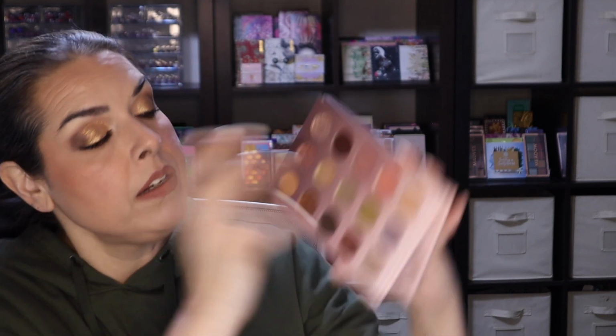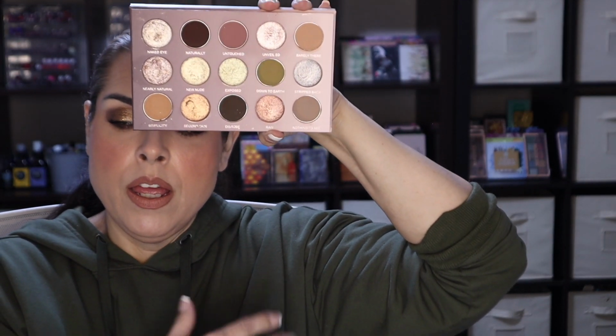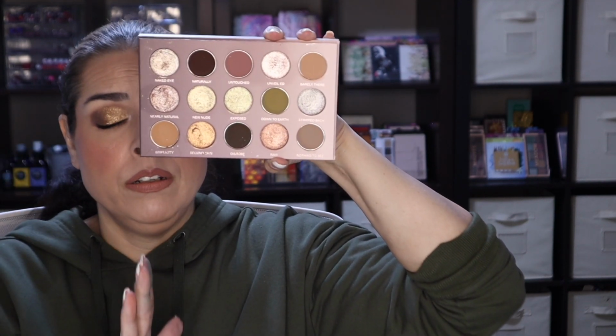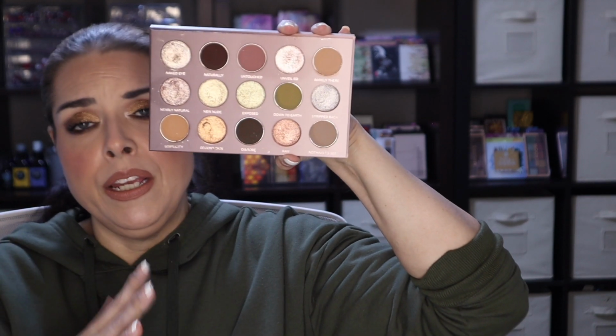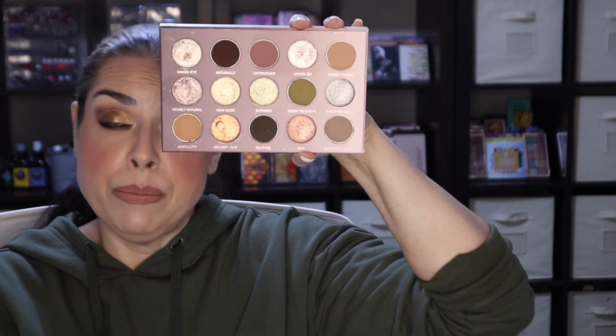This is the only Glaminatrix palette that I believe I own. This is the Nearly Natural palette. So pretty. I love their spin on a neutral palette. You've got some rosy tones, you've got some greens, you've got some neutrals in there as well. If you've never tried Glaminatrix, oh, their shadows are so good. The only thing is they're an Australian beauty brand, so unfortunately shipping is really expensive, which is the main reason I don't have any of their other palettes. But I absolutely love this and would love to have more Glaminatrix in my life. Maybe eventually one of these days, but obviously not now.